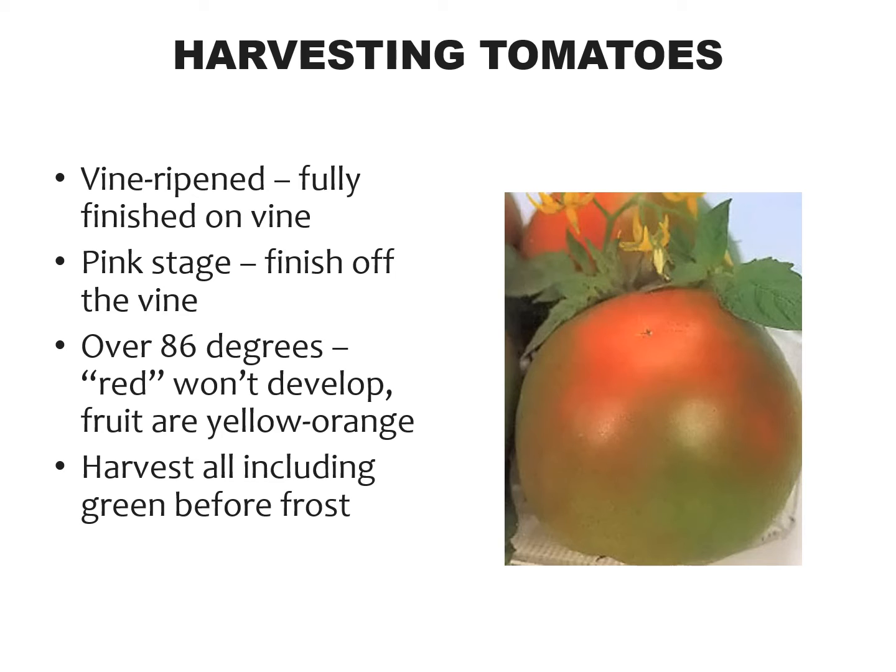Generally, over 86 degrees, the red won't develop. The fruit may be more of a yellow orange instead of a good deep red, even though that's the variety that you're growing. That's not a problem. It doesn't affect the flavor or anything. That's just a cosmetic thing. Maybe a little more orange than red's no problem.